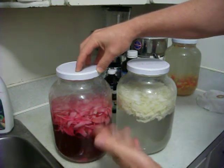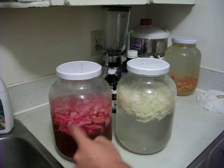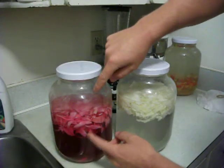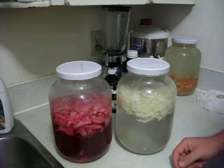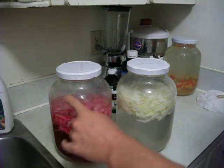Alright, so the red or purple cabbage Rejuvelac, we make the green cabbage Rejuvelac and the purple cabbage Rejuvelac exactly the same. All you do is you chop up little pieces of the cabbage, of both kinds of cabbage, and then put that in a big glass pickle jar. It's important that it's glass to keep it really non-toxic and purified. And then you add the water, up to the top.